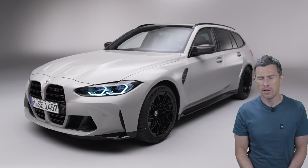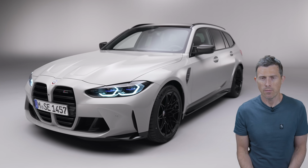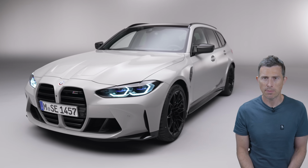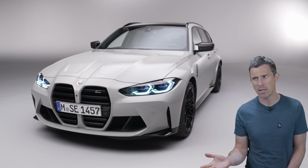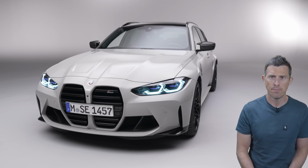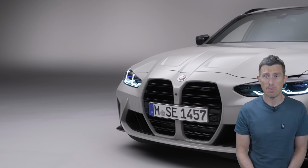So then, if you're interested in this new M3 Touring, when can you buy it? Well, you can actually place an order from September this year. Production will start in November, which means that deliveries won't actually take place probably until early 2023. As for the price, it's going to be pretty much the same as the Saloon.